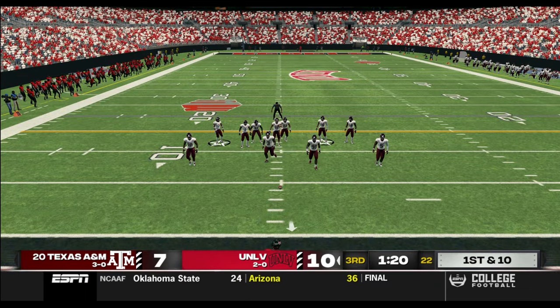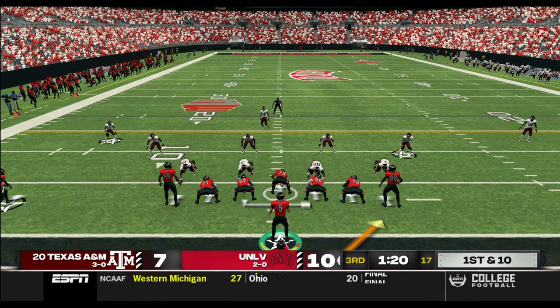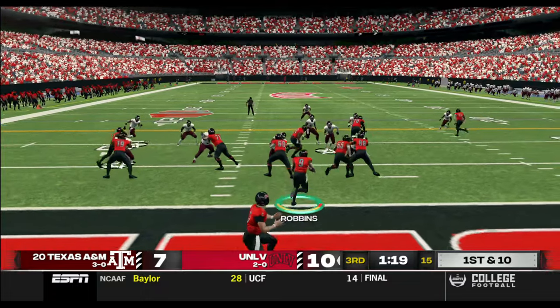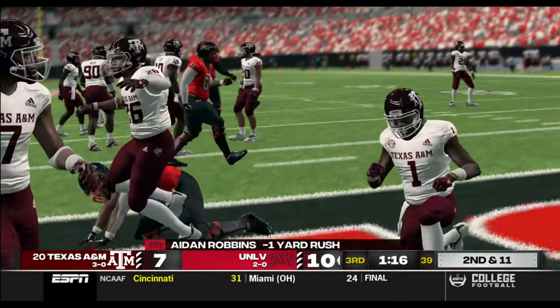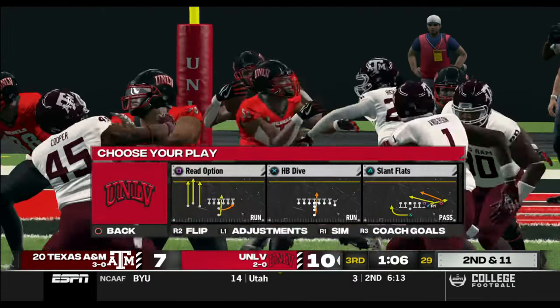Last time out, they were able to pick up big chunks of yards through the air. You wonder if they'll go back to that same strategy, or will they start to lean a little bit more on their ground game? And they hit him in the backfield. 1 yard loss for the halfback. That'll bring up second and 11.